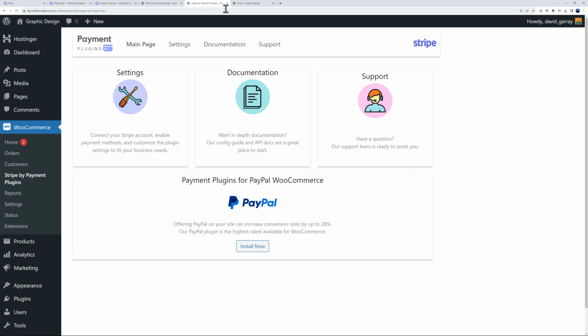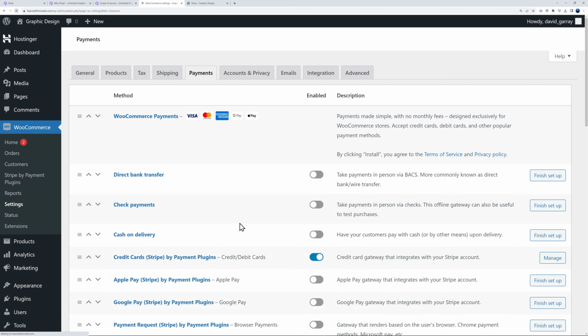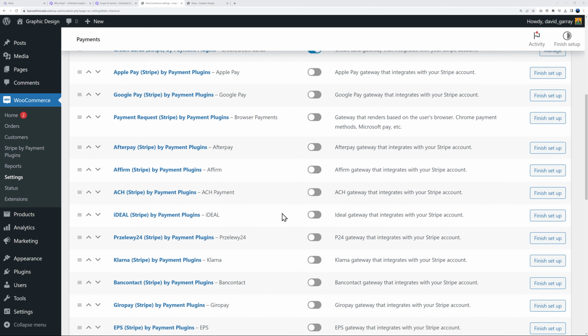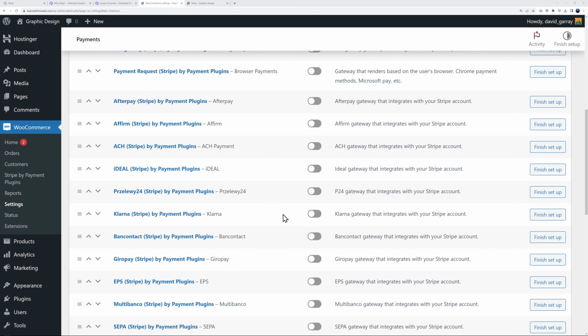Very good. So as you can see, this is done. So we can close this now, and let's go back to our WooCommerce page and refresh. Very good. So now, as you can see, I have all these payment methods here that have been added to our WooCommerce website. So let's go back to the top.